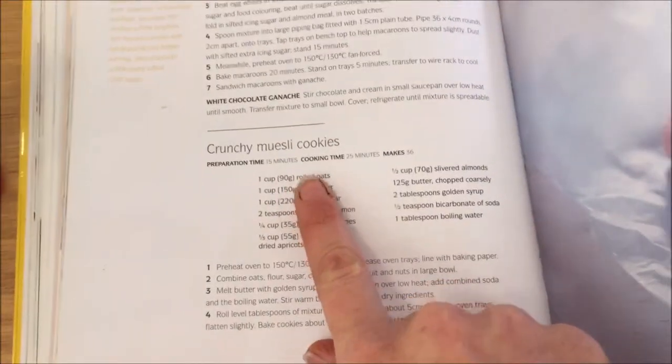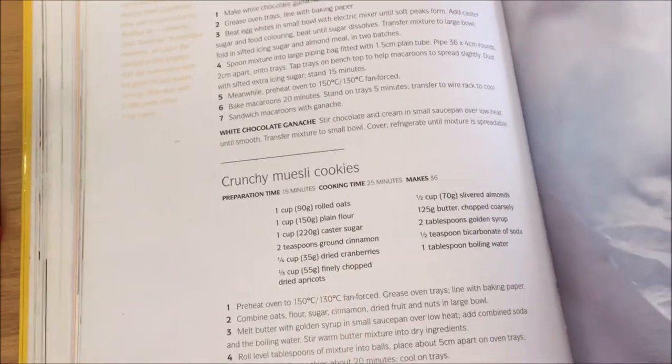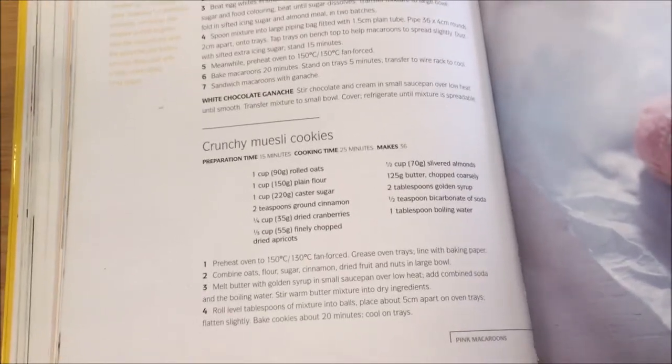So for morning tea this week, I'm making a crunchy muesli cookie, and I'm going to double the recipe so I can give half to hubby and then half to him. It's basically like an Anzac cookie with an addition of some dried fruit and nuts.